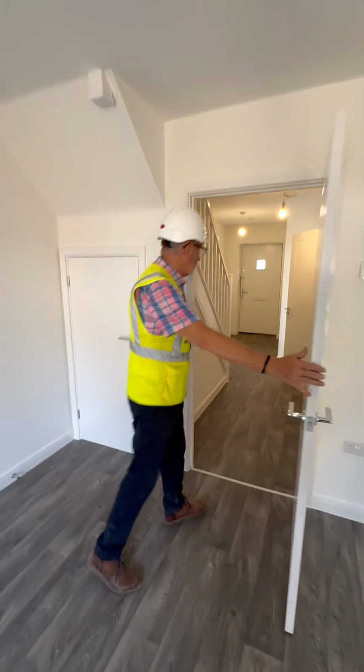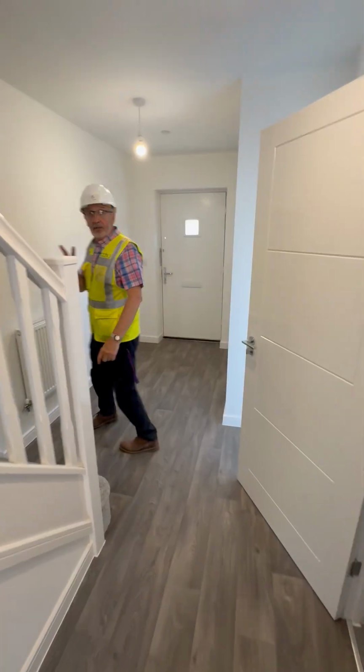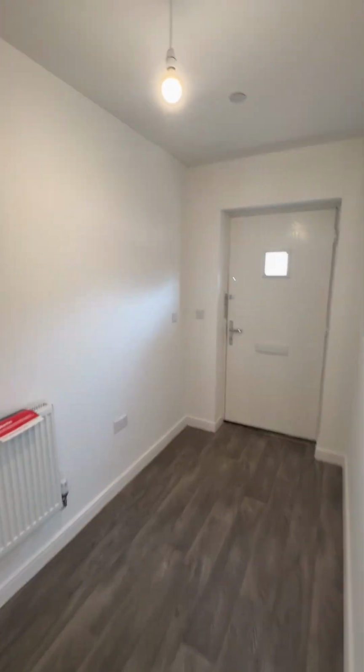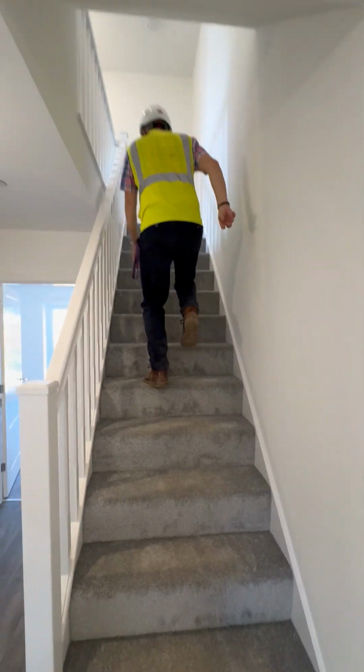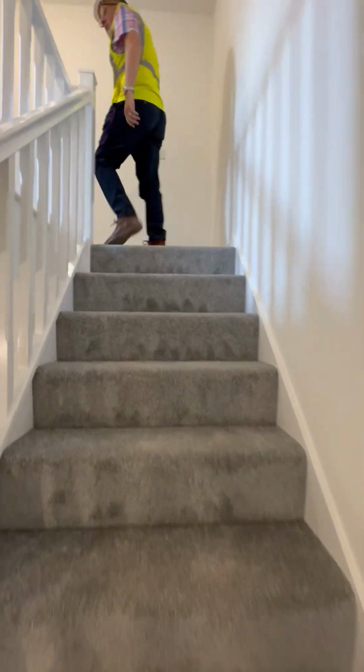We're going to go on now, we're going to go upstairs. So, obviously the carpets, we've supplied carpets to the stairs, landing and all bedrooms.